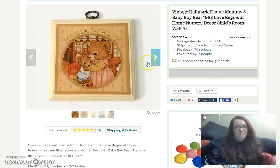So I'm happy. Next thing here is this sweet little plaque from Hallmark with a mommy and baby bear that says "Love begins at home." This plaque sold for $10.